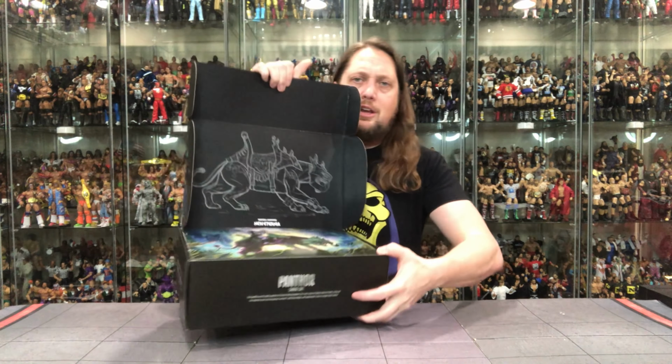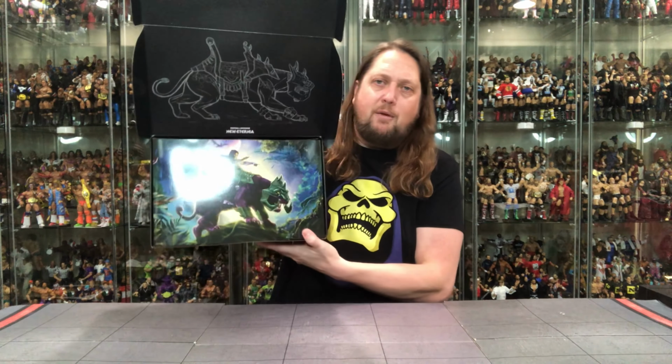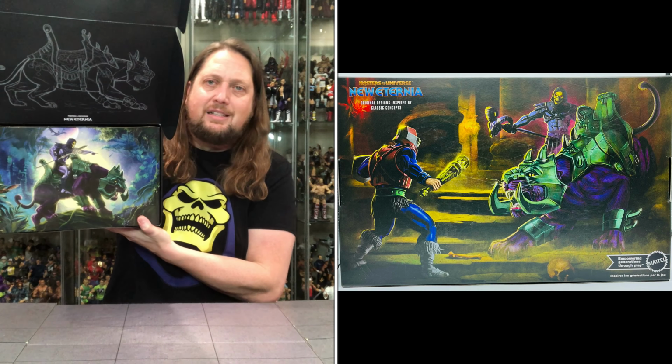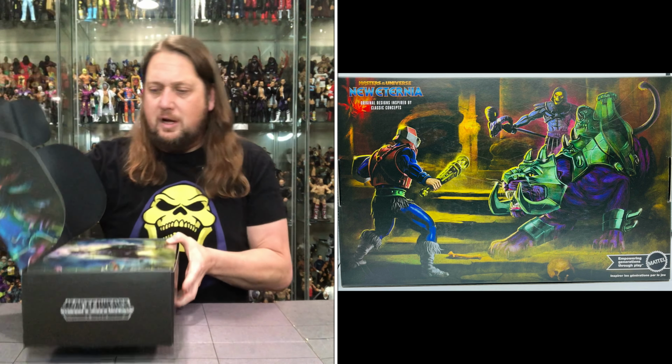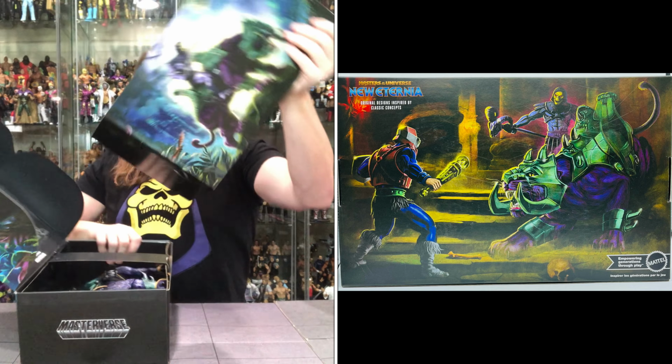Masters of the Universe New Eternia. You get a little sketch of Panthor right there looking very, very cool. And then look at that, we got Skeletor riding him in style. Looking very, very good on there as well. Really like the looks of that artwork. I'm going to pull that out. Dare I say, whip it out.